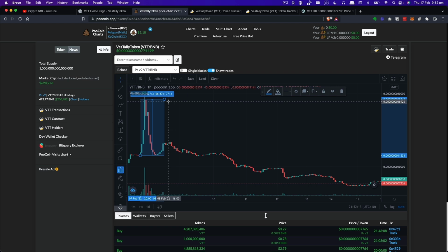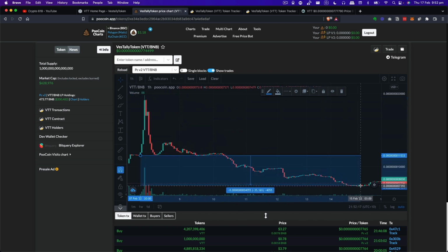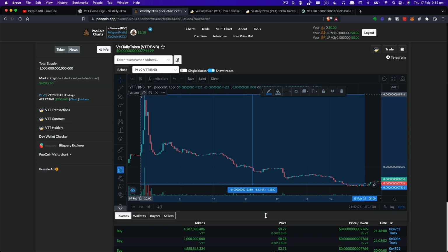Essentially since then though, we've actually come down all the way down to currently where we're at right now. So it's had about a loss of 34% since where it started. However, since that high, it's actually around about 62% down. So that's quite significant from the high, but pretty typical of these type of projects.